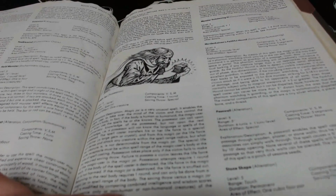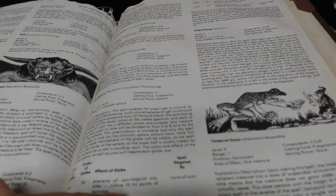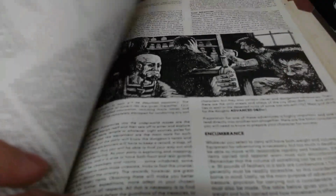So many memories. All these stains in here. I don't know if you can see them. I probably did them. Probably eating spaghetti at the dinner table while I was reading it. And this was all before I actually started playing the game. I just would read the book. Never thought I'd ever run into anyone else that'd want to play it.